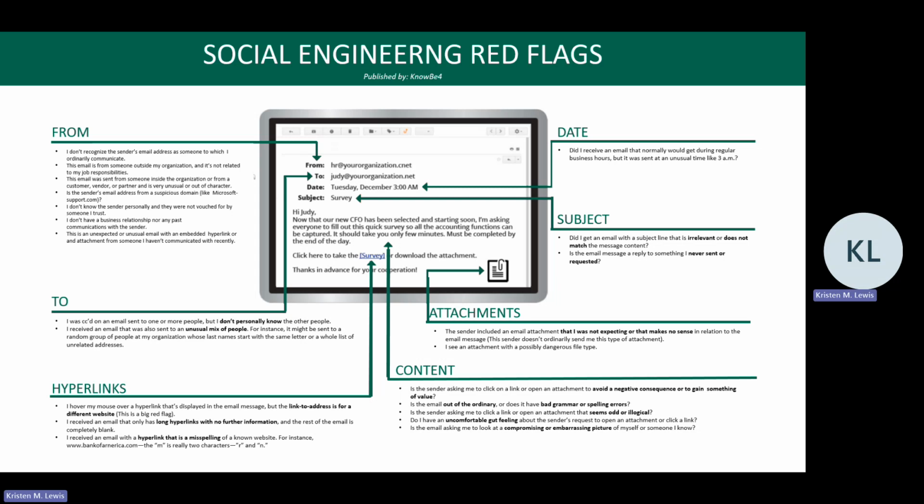Hyperlinks are just as dangerous. When you hover your mouse over a hyperlink that's displayed in the message, is the link-to address for a different website?